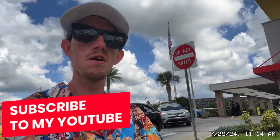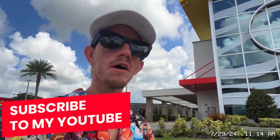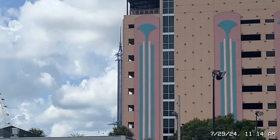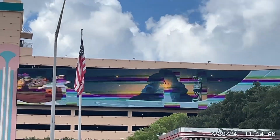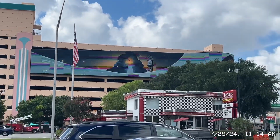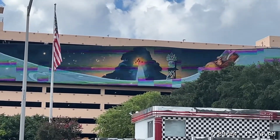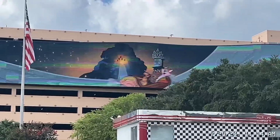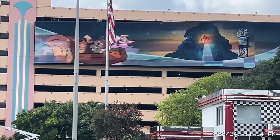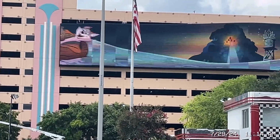Spin Ventures here. We are in downtown Orlando. As you can see, off in the distance, Orlando High. You got Disney billboards everywhere with the new Tiana's Bayou Adventure at Magic Kingdom. Log ride going by with, looks like a wolf, turtle, and a hound dog.